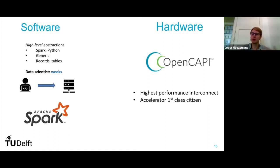And what I also personally like very much is that OpenCAPI opens the door to, for example, other fabrics besides FPGAs, what's currently used to create accelerators. So for example, if there's going to be a CGRA array based fabric or maybe even multi-project wafer ASICs, you will be able to connect them to your system through OpenCAPI.